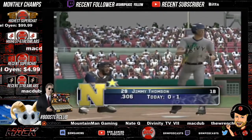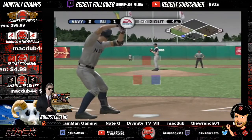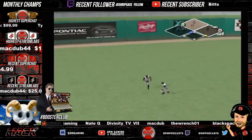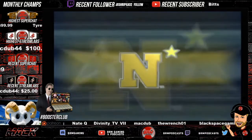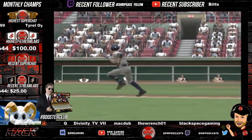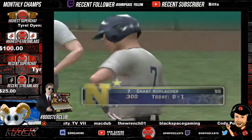Stepping in, number 29 is up next. Runners at first and third. Hits a shallow left, and a run will come in to score. Number 29 is aboard with a base hit. Runners at first and second, and there's two outs. A run scores on the single.